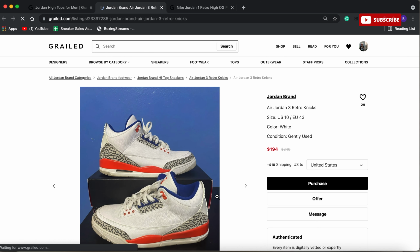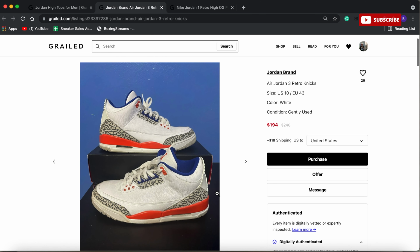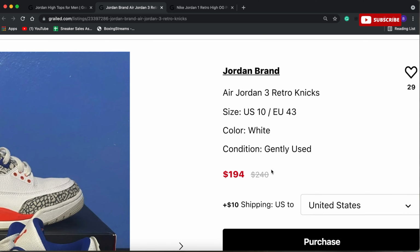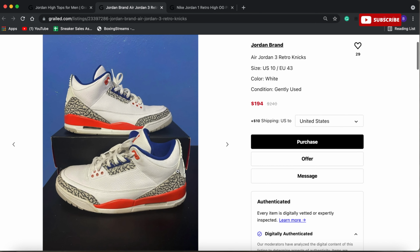Now as we move on to a different pair of sneakers, the first pair of sneakers right there on the list, the Jordan 3 Retro, the Knicks colorway. It does say it's gently used also, but like I said, take that with a grain of salt. You should really review and analyze the pictures, because they can post it 6 months ago and you decide to buy it 6 months later. So it's always good to keep communication with the seller also. This pair specifically is $194. He reduced the price from an initial $240.